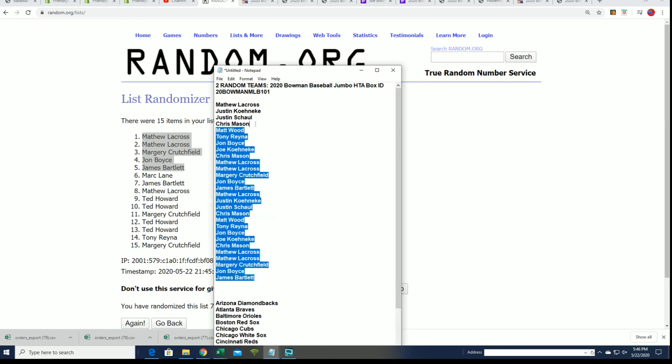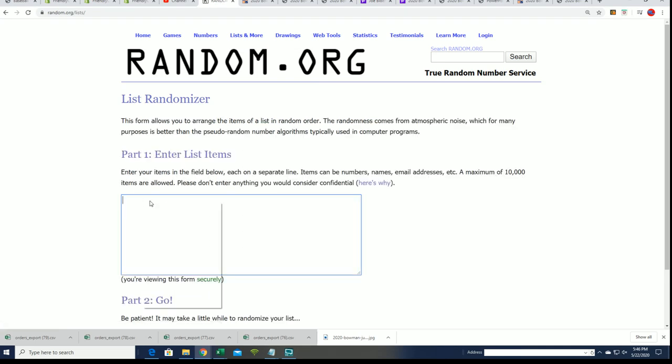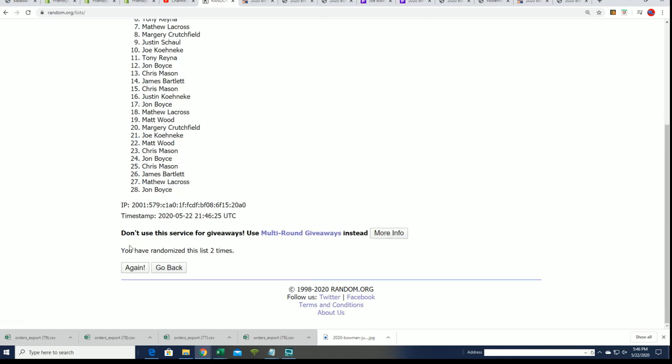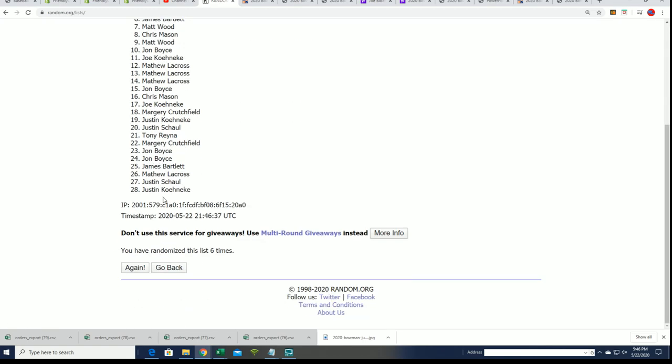And we're going to start up the random right now. So let's do that to find out who gets what team in this jumbo box break. Seven times through for the owner names. Seven times through for the teams. There are 28 owner name spots. There are 28 teams in this break. 28 teams to own. Here we go. Lucky number 7.